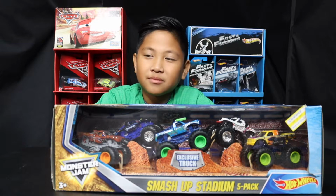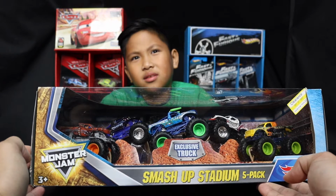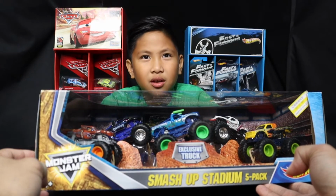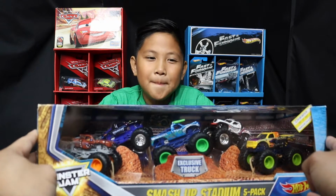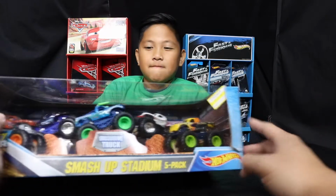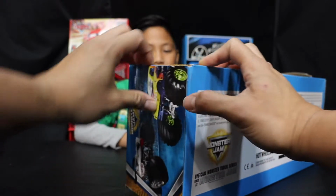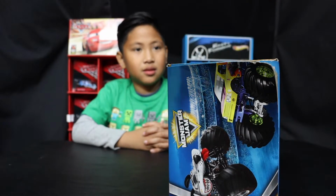As most of you know already, Hot Wheels isn't a part of Monster Jam anymore. Hot Wheels split off and did their own Monster Trucks series, Monster Truck Live, and Spin Master now has the rights to Monster Jam. That's probably why it's on clearance and this is last year's toy. Let's go ahead and open this. One of our last Hot Wheels Monster Jam purchases.